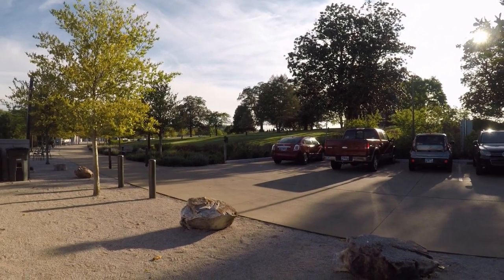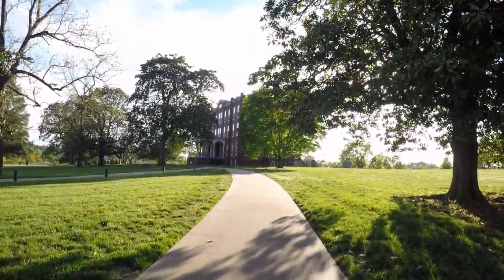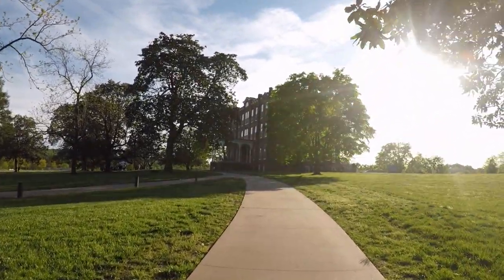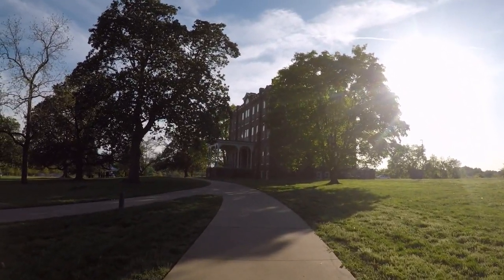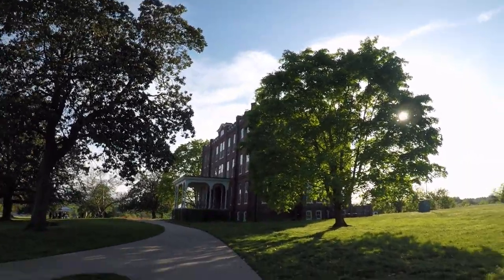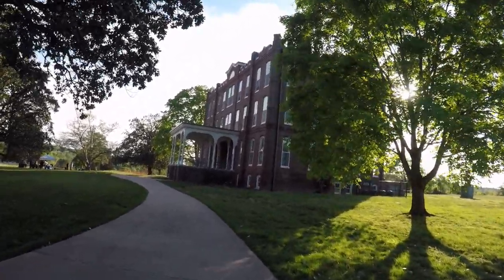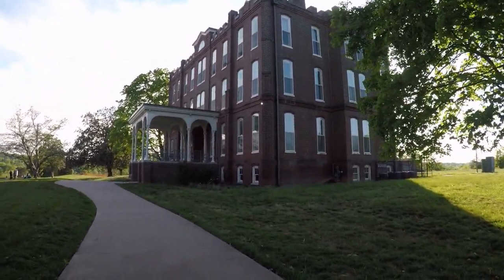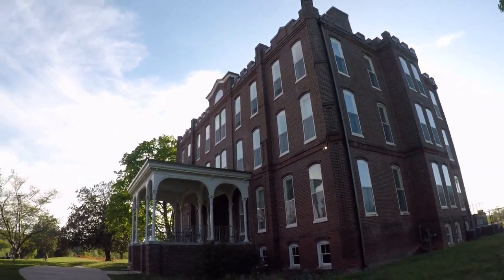Looks like they're having another meeting up there. Cool. Here we go. He'd actually been working on this place for a long time, and looks like they got it restored back. So it was abandoned for a while. That's it. That's the old building right there. Pretty cool.